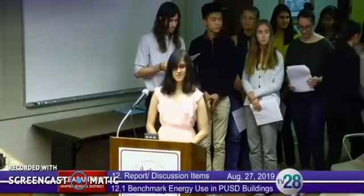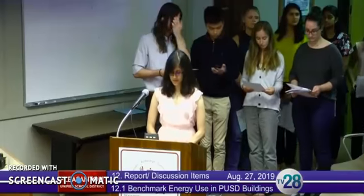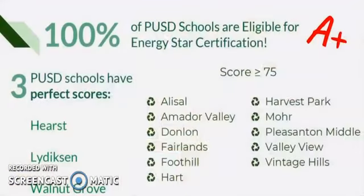With scores above 75, our schools are ranked in the top 25% of schools nationally for energy efficiency. We have also found that 3 of our schools, Hearst, Pleasanton, and Walnut Grove, have perfect Energy Star scores. Though these are impressive finds, there is still vast room for improvement in the quality of PUSD buildings.